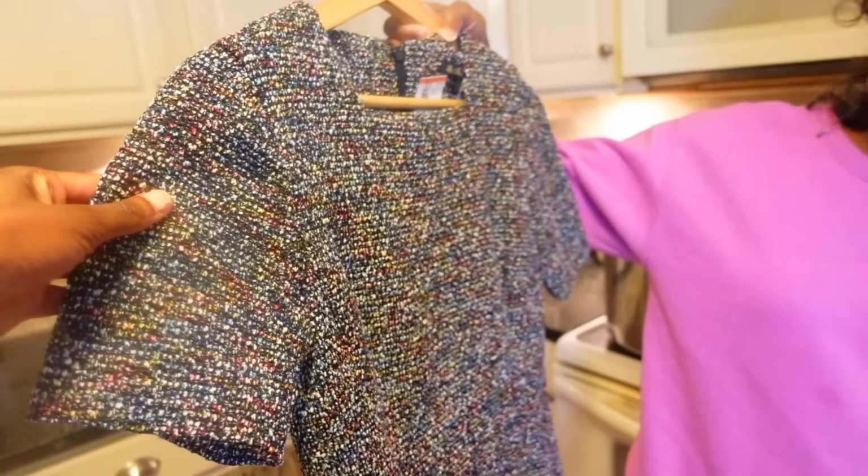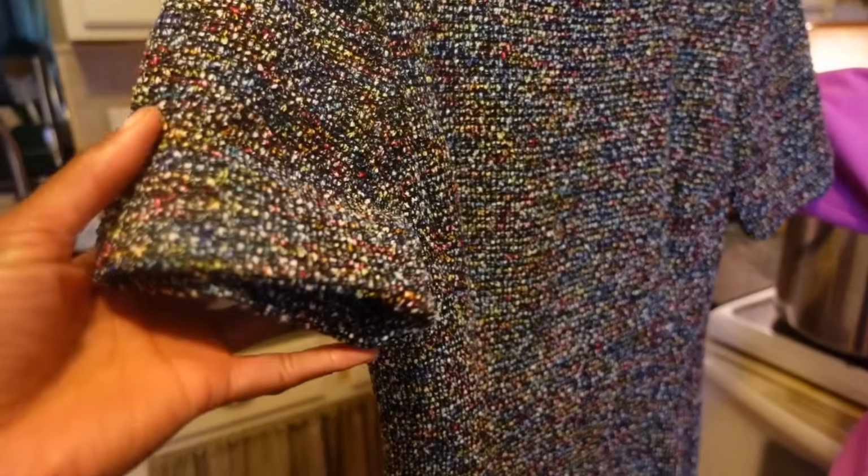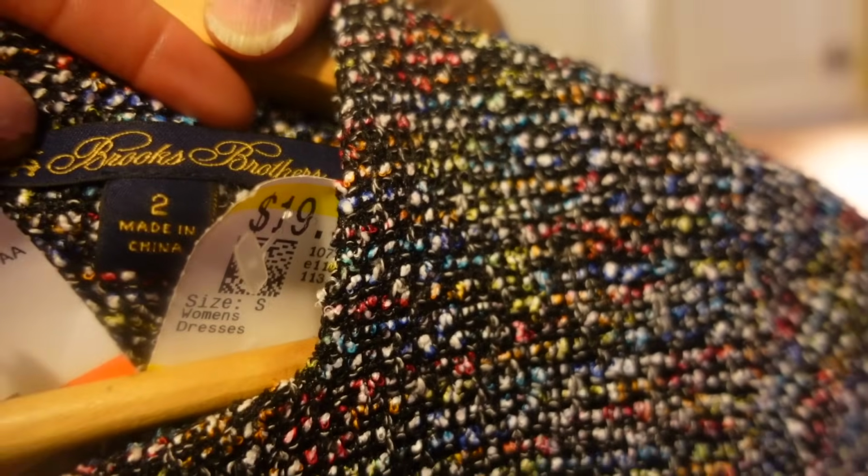Isn't this dress just stunning? It's a classic cut and style. It was waiting for me, Mom. Mom, look at the brand. Brooks Brothers. Oh my gosh, that is a pricey brand.